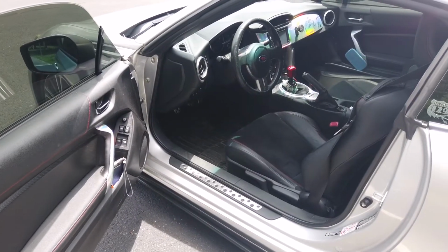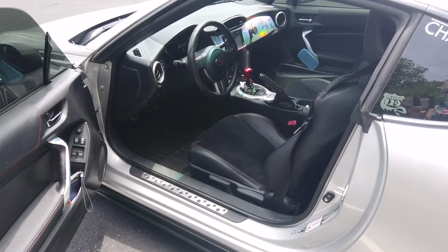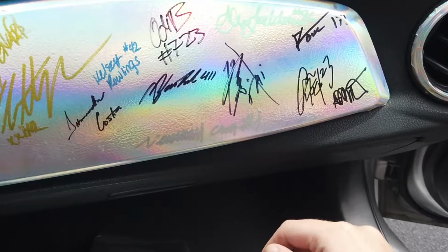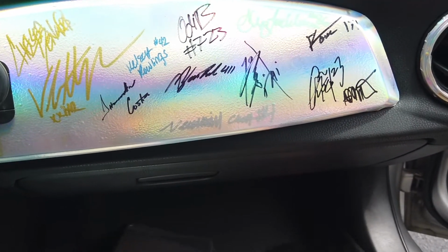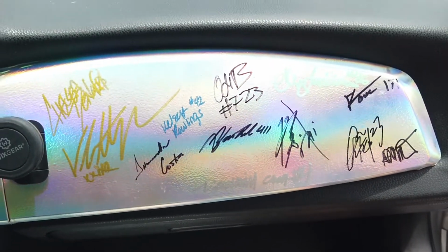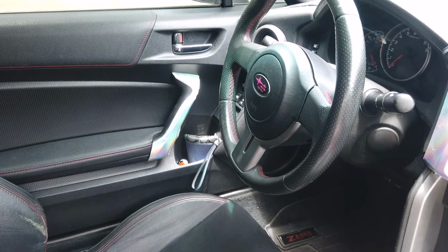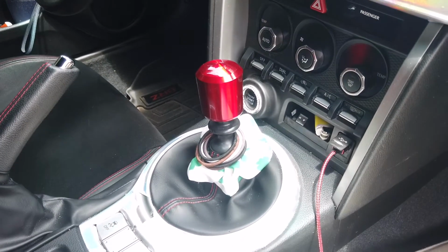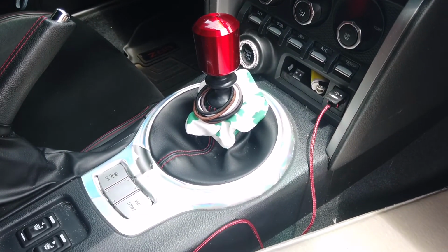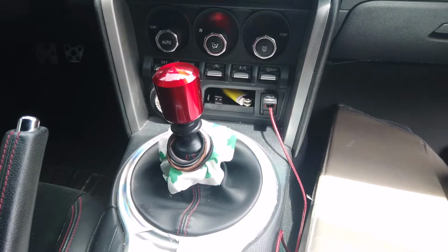Okay, so for the interior of the BRZ, I haven't done too much. It's just kind of the general stuff. I went around and wrapped all of the interior trim pieces. It's like a neochrome. I really like it. I've got the badge cover, and eBay is where I bought that cherry red shift knob. It's not that heavy, but I like it and I like how it's shaped.